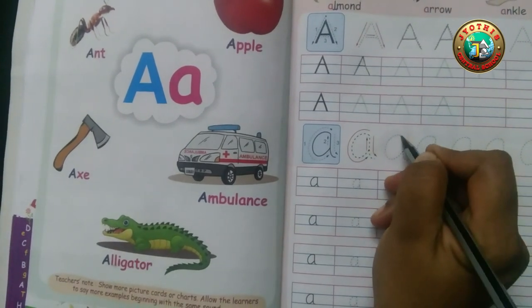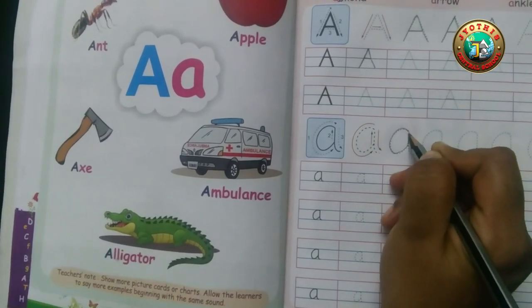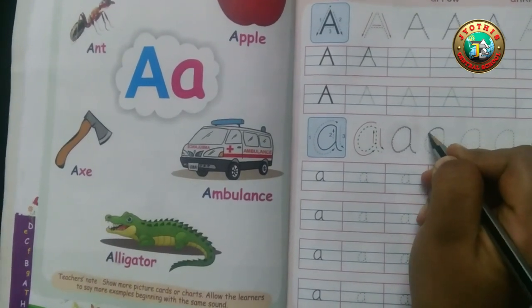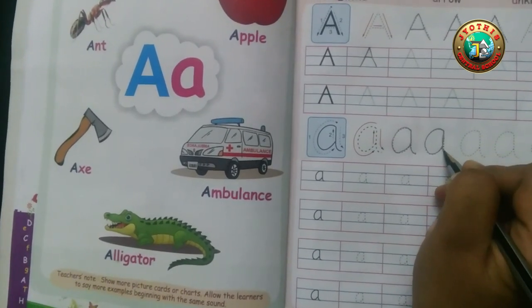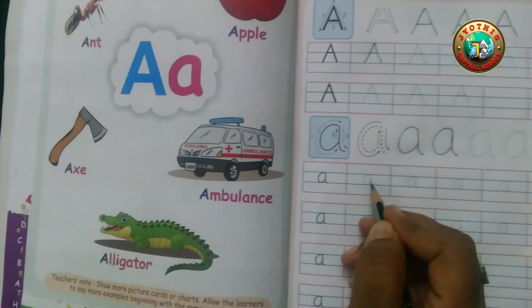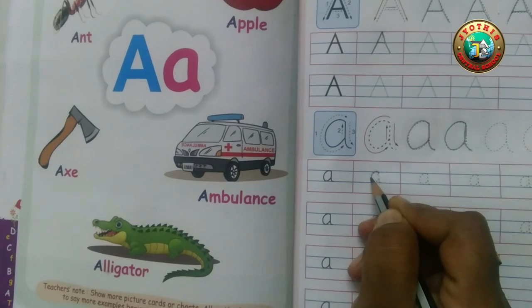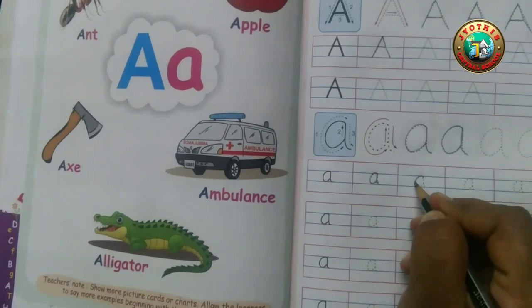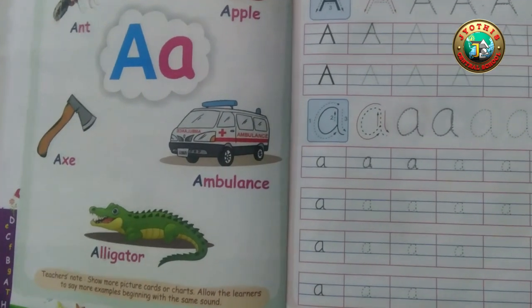You have to start, write a left curve. Trace the line and go up. Touch the starting line and come down. Small letter a. We write small letter a in the blue lines. Two blue lines. Start from the first blue line and come down, touch the second blue line. Go up and come down. Small letter a. This is the way you have to finish this. Okay, children?